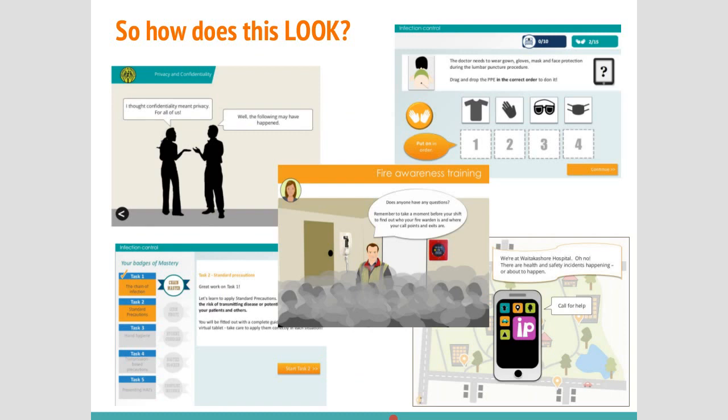But we use this piece of software because it lets us get quite creative. It's really great that we can create these awesome interactive scenarios and modules that can be hosted in Moodle and can pass grades to Moodle, and our learners can access them along with other activities. So what you see on the screen here is our privacy and confidentiality module, our infection prevention control, our fire, our infection prevention control again, and our health and safety module. Next screen.